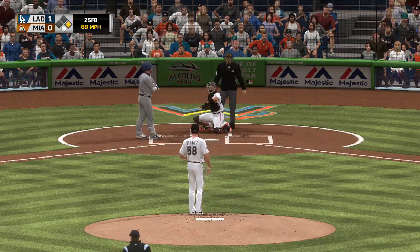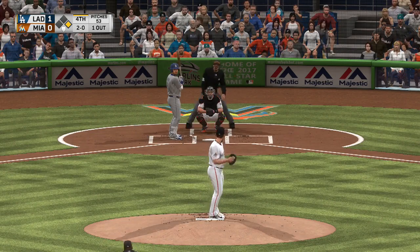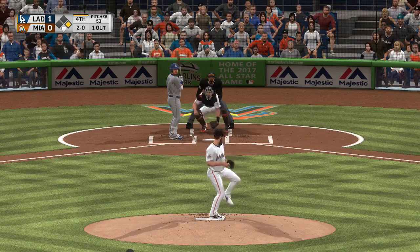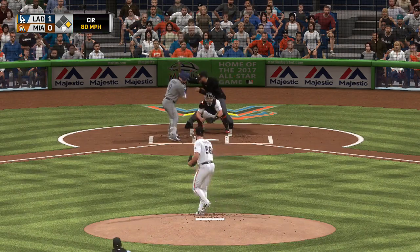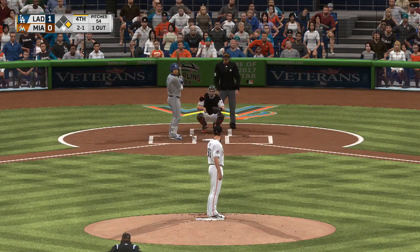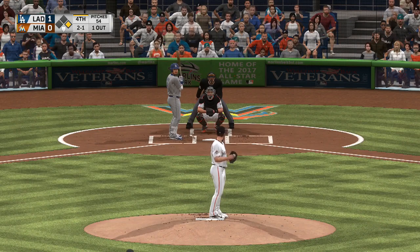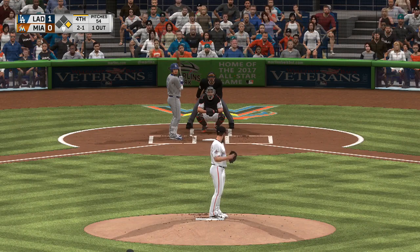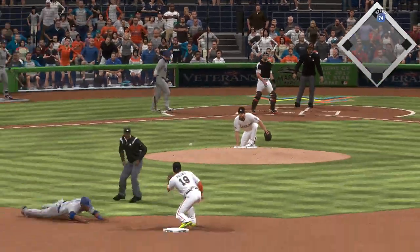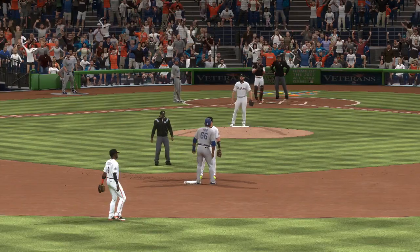That's wide. 2-0. 1 run, 4 hits. No errors for the Dodgers thus far. A changeup that just nips the outside of the zone. Gets the sign. Here comes the 2-1. Pitch inside. The throw. In time as he just gets the tag down.